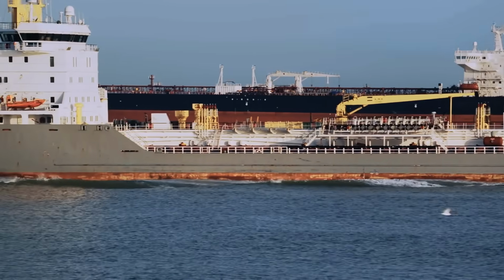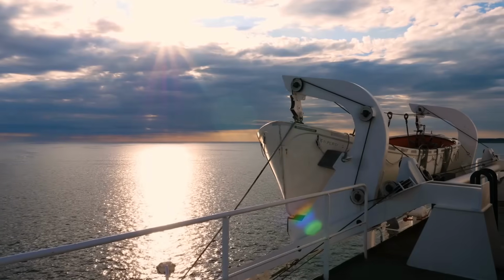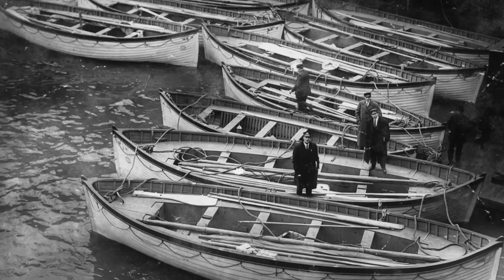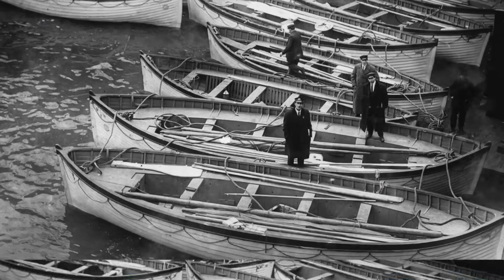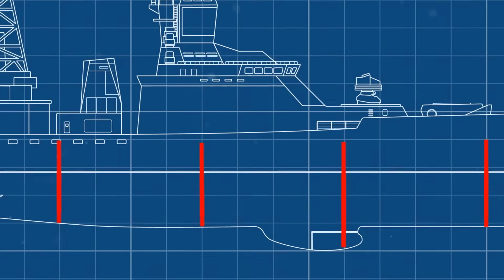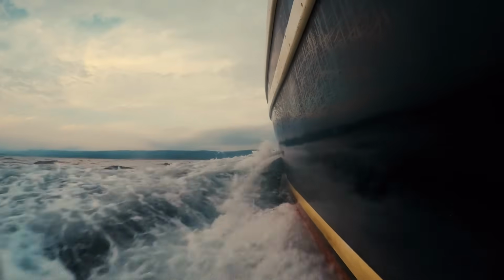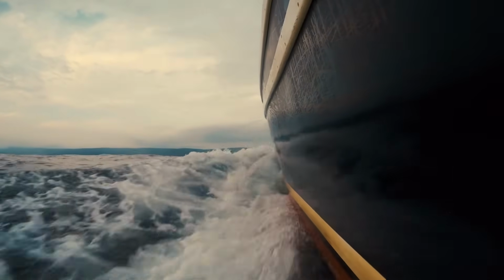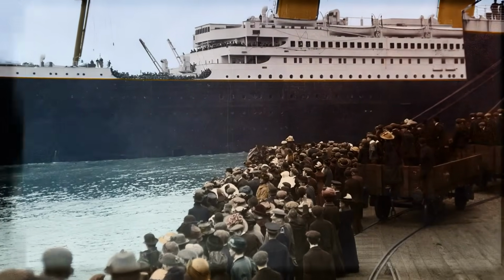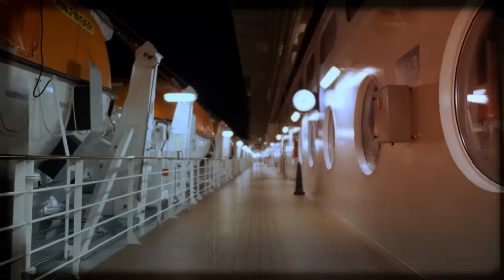In the U.S. and Britain, ships were obligated to carry enough lifeboats to accommodate every person aboard. Regular lifeboat drills were made mandatory. And finally, the bulkheads on ships were made higher to keep water out, and bottoms were stretched to create double hulls, helping make the compartments truly waterproof. There's no denying that Titanic was a terrible tragedy, but the lessons learned from that night to remember have helped prevent many more.